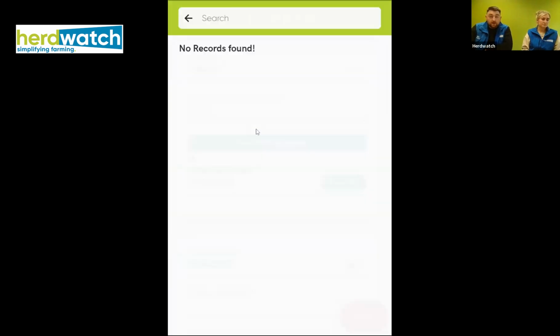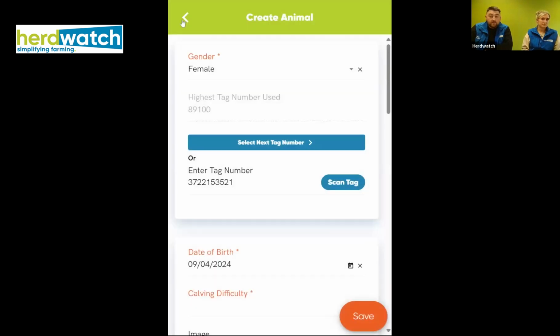This is our demo account, so we have no tags available on the demo account. But if you press that option there, it'll give you a full list of the tag numbers available. The other option is if you're using your phone, you can scan the tag, or else you can type in the digits at the end. I'll just type in a few digits here.